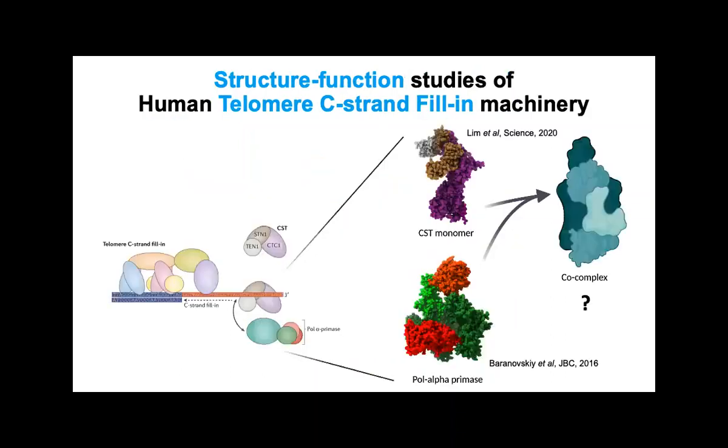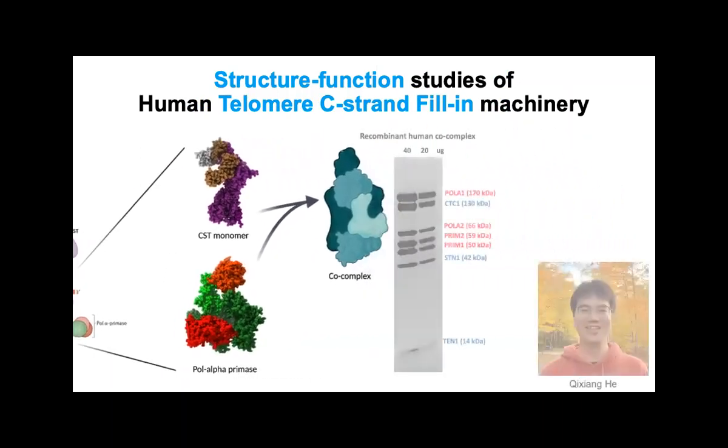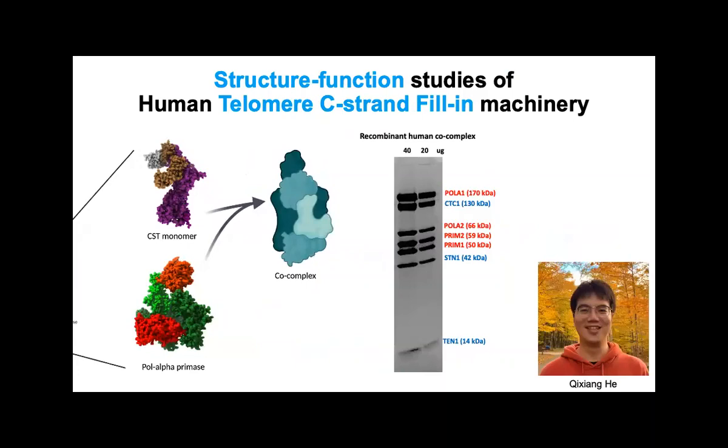So when I started the lab here, that's where I really wanted to do structure-function studies of the telomere C-strand fill-in machinery. This is the model that I talked about earlier, the CST monomer, and then the APO complex of the Pol-alpha-primase solved in 2016. If we combine these two together, what do we get? This co-complex. It seems very ambitious, 3 subunits and 4 subunits of human protein complex. So I managed to convince a student on day 1 of my faculty job here that let's go make this 7-subunit co-complex. Very quickly he found that this is not a joke.